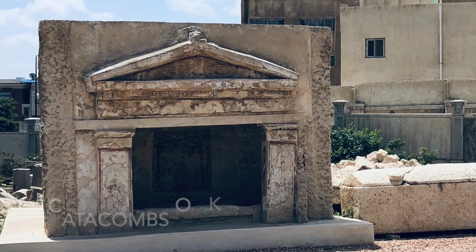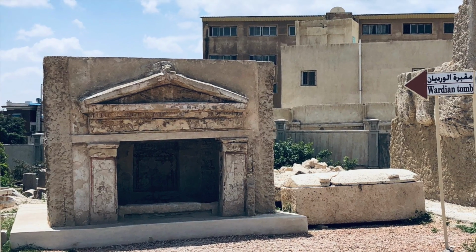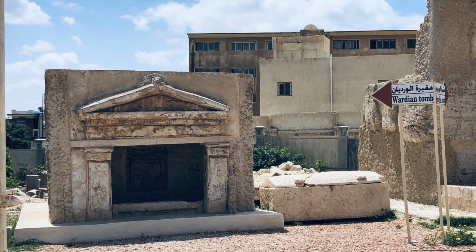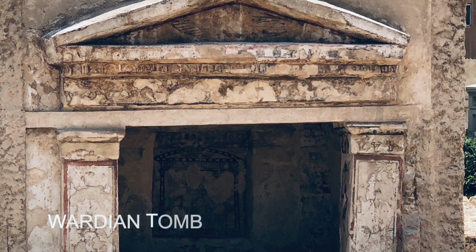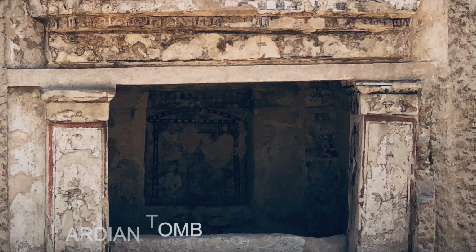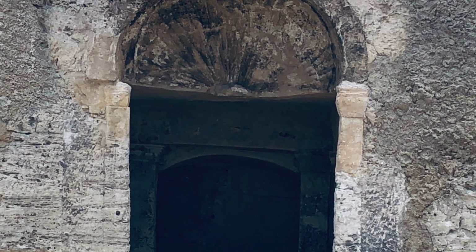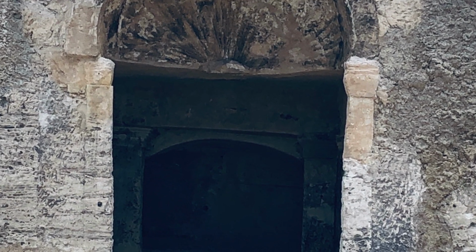We also went this day to the Catacombs. How they were discovered is quite charming. It was not until 1900 that a donkey actually disappeared into the ground, and when they went to look for him, there they found these tombs. They are considered one of the 7 wonders of the Middle Ages.